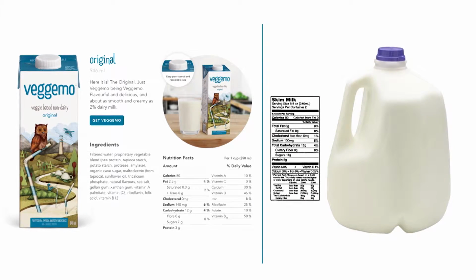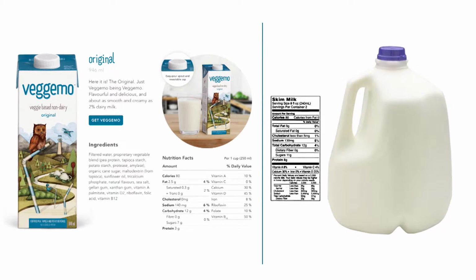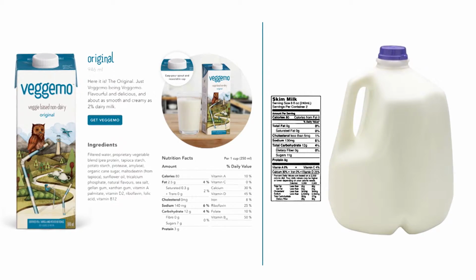It has the calcium, the vitamin D you'd expect, and actually more vitamin B12, which if you're totally plant-based is really important. We should emphasize that because if you're plant-based, you get virtually no vitamin B12. You have to take a vitamin for that. It's the one thing that you absolutely have to supplement on a totally vegan plant-based diet, and you get it in a glass of Vegemo.